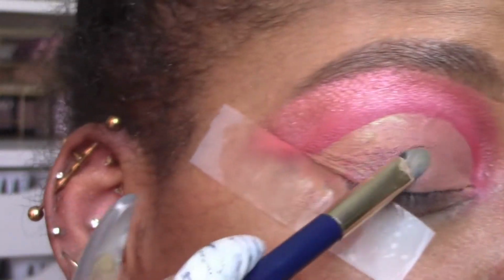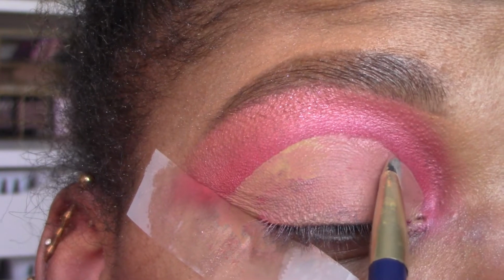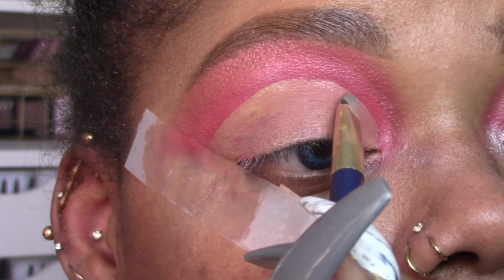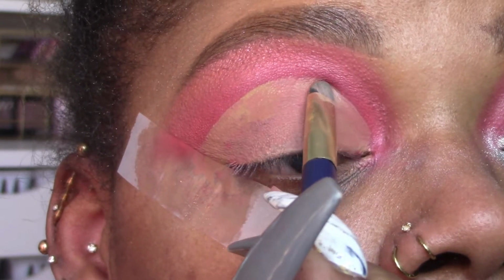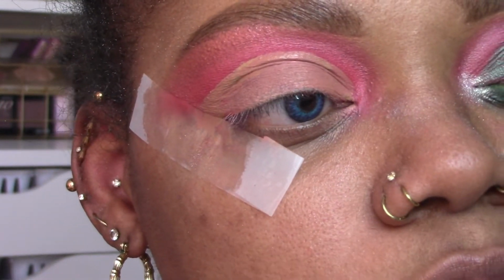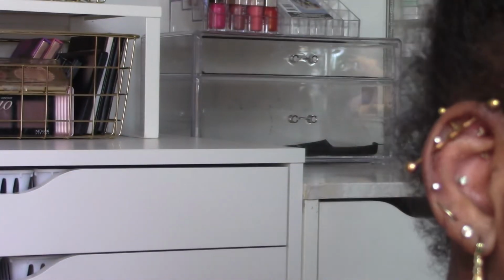Commit yourself to it if you can. They're never perfect, but this one's a little wonky, but keep going. It's fine. You're beautiful. Yeah, keep going. It's fine. This one's definitely larger than the other one, but we're good to go. It's fine. Everything is fine.